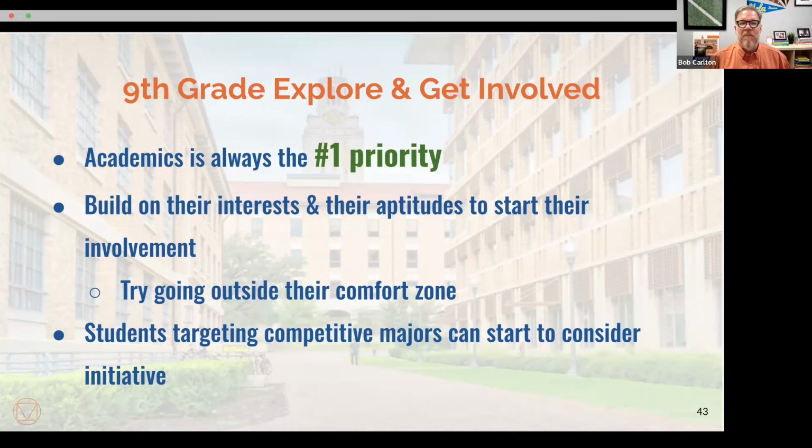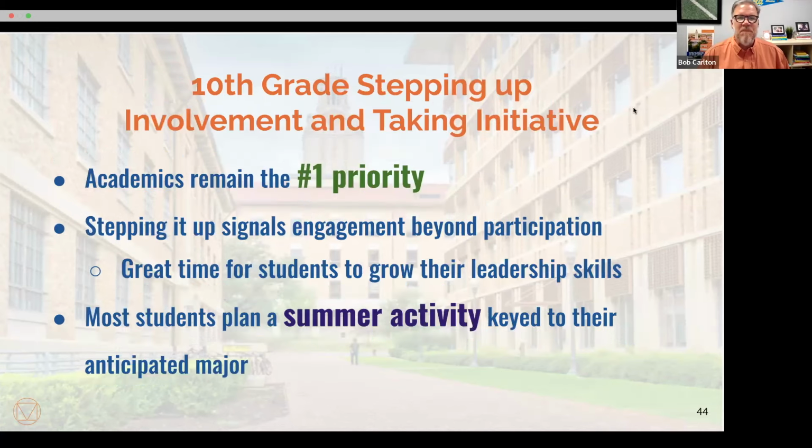But once a student has established that base, we encourage them to look at their interests, their aptitudes, to really see what are they great at and what motivates them, and to start being more involved, to experiment. Oftentimes, that's an opportunity to go beyond their comfort zone into something that's new for them. If a student is targeting a competitive major, we strongly encourage them to start in ninth grade and to consider opportunities for initiative. Computer science is a great example here. Students who enter high school with a clear intention to be a computer science major at UT Austin really have the opportunity to step in and learn new programming languages, take on projects, being involved in efforts that clearly begin to communicate their interest and their involvement in computer science.